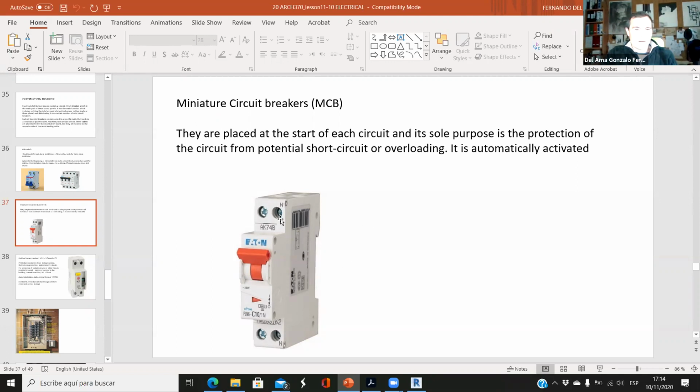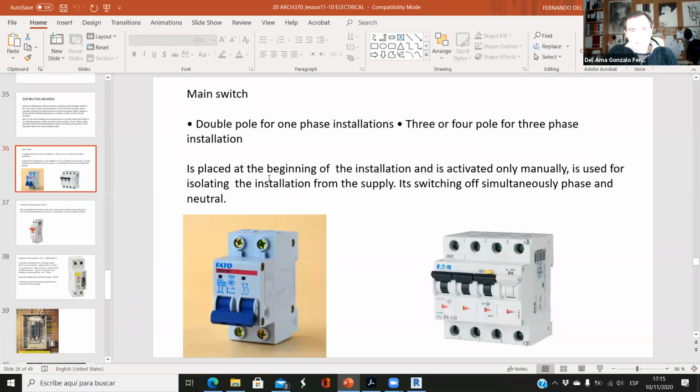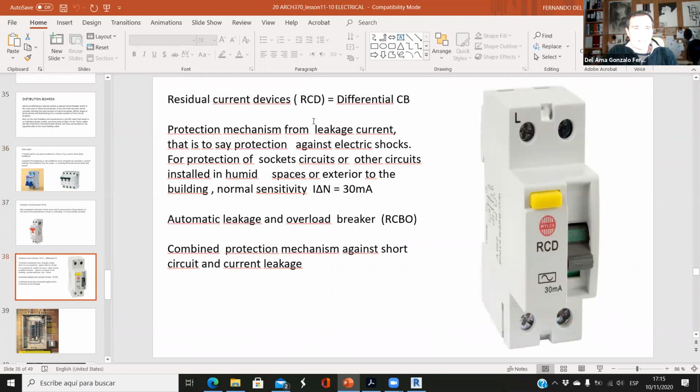These are the circuits, so we have the line and the neutral. If it's connected, the line and the neutral are transferring electrons from one to another. If we break that circuit, that means there is no connection between the line and the neutral, and then that circuit is stopped. Then we have this one, the residual current device or the differential circuit breaker.